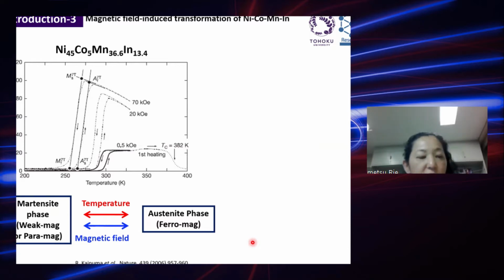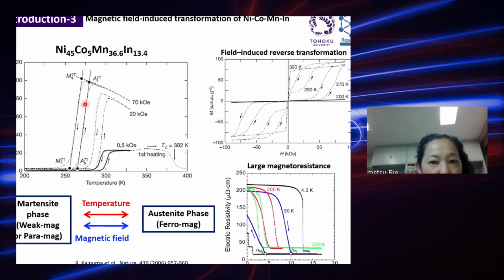This is the first report of the nickel-cobalt-manganese-indium metamagnetic shape memory alloy. The base material is off-stoichiometric nickel-manganese-indium Heusler alloy. Cobalt is partially substituted for nickel to enhance the ferromagnetism and heighten the Curie temperature. As a result, the magnetic field can induce the inverse martensitic transformation from the martensite phase to the austenite phase. So we can observe MH curves, and a large magnetoresistance effect associated with the transformation is also observed. The idea of the present research is to perform X-ray absorption spectroscopy under a large field and investigate how the magnetic properties and structures change in the magnetic field.